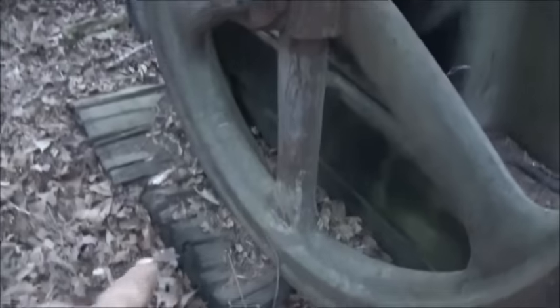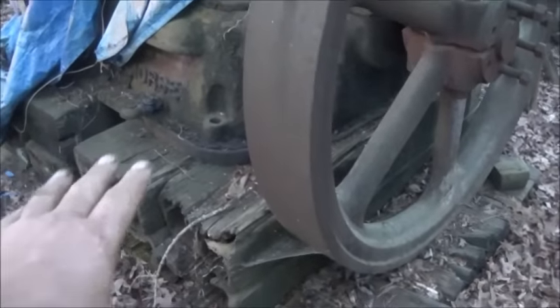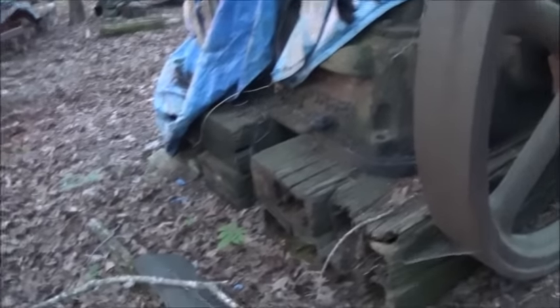Once I jack it up and get the weight off of it, because I think everything has rotted down and now all the weight's on that. So if I can get it jacked up, we might jack it up from the flywheel and just replace the boards on this side. So this is going to be a little longer and way more tedious job than what the other ones were.